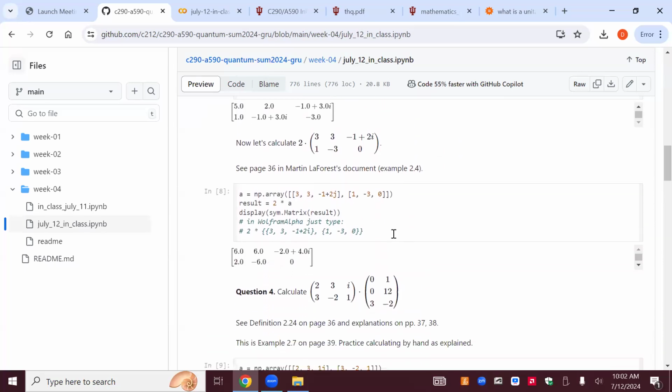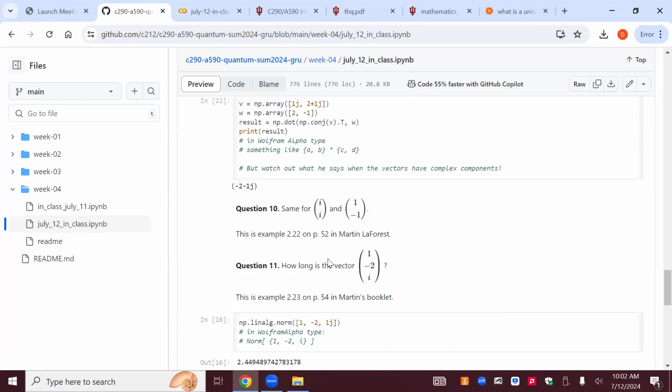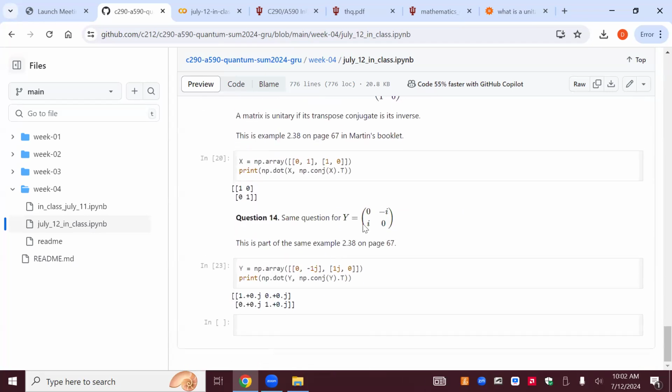So then I go through this, and these are all the things that we discussed, including the comments saying you get this in Wolfram Alpha. And then we go all the way to the end where I have this matrix that produces the unit matrix. And that's the end of today's class.